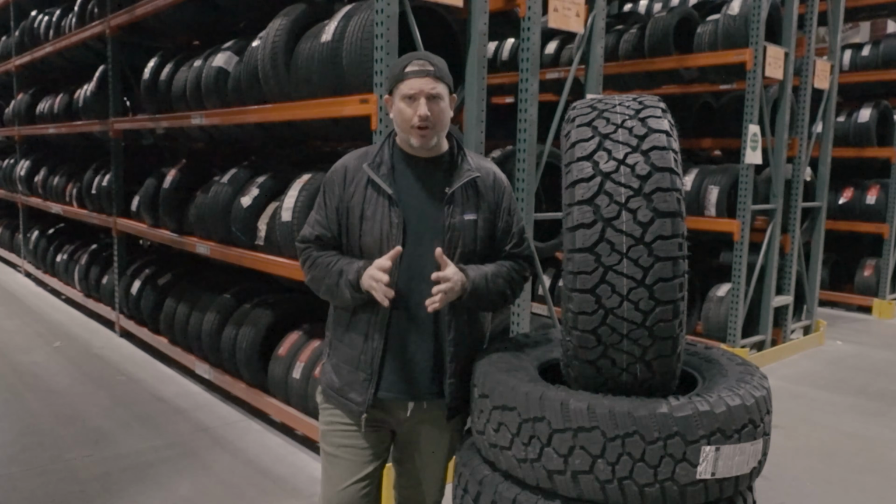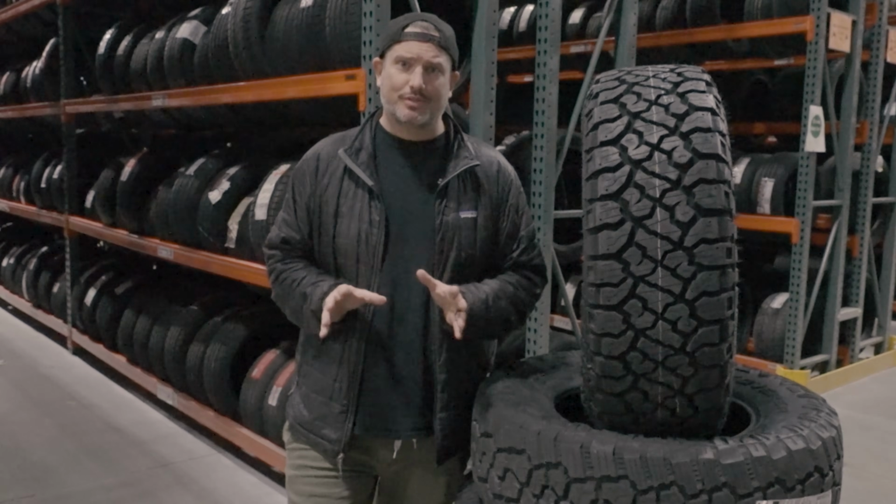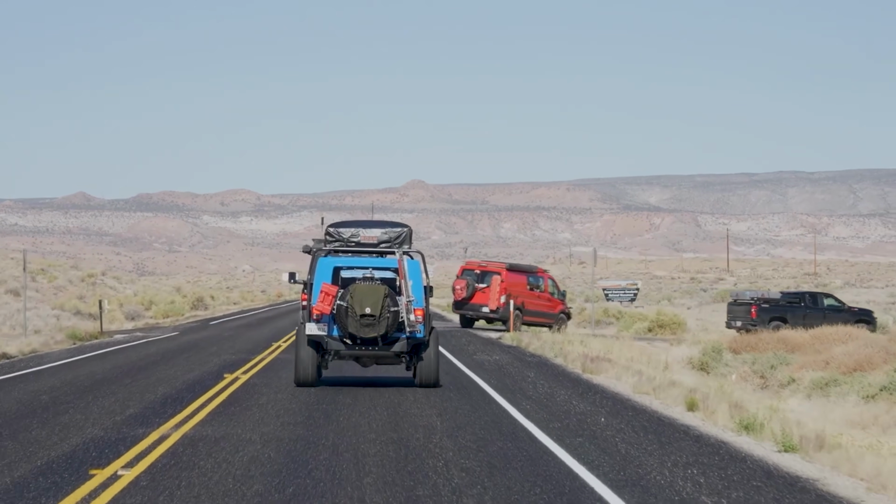When it comes to being on road, these giant meaty tires, they're gonna have their problems, especially when it comes to noise. There are a lot of comments mentioning the noise and the fact that on the road, these tires are just not the most comfortable tires to buy.